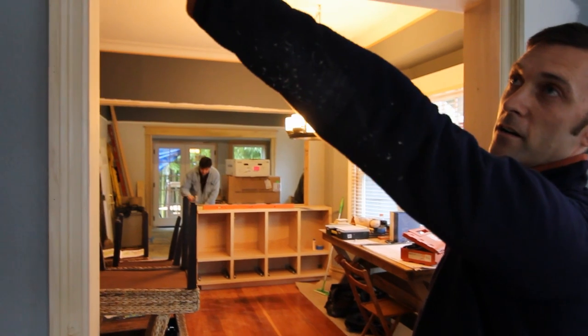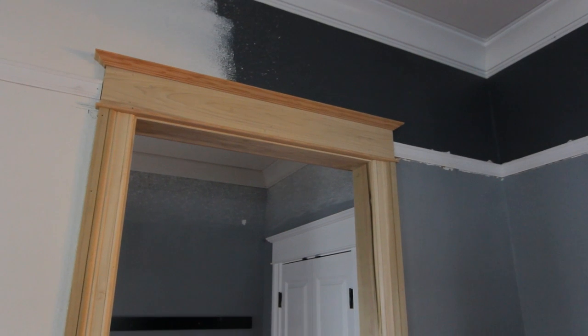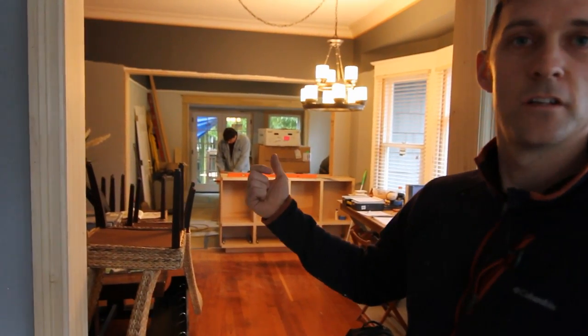If you see over here, we cased this opening too. We brought this wall in so that all these case openings are congruent with one another, and it all looks period, like the house was done at the same time. So we'll walk over here to the kitchen and show you what's going on.